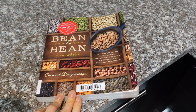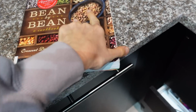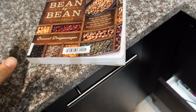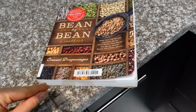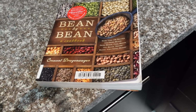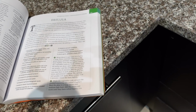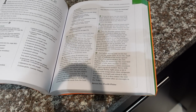So I swung into the library this week and picked up this Bean by Bean, a cookbook. Oh my gosh, this book is amazing. It's not vegan, but the majority of the recipes can be made vegan. And a lot of the recipes, there'll be specific notes on how to make the recipe vegan or vegetarian. So I really like that. It's a really good book, and there's writing that went into this too. It's not just the recipes. There's info behind the history of the recipes.